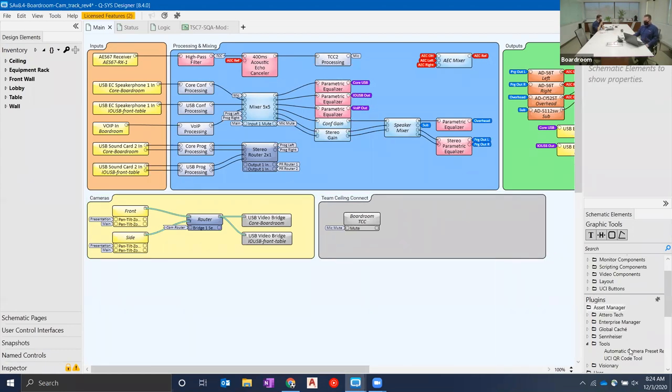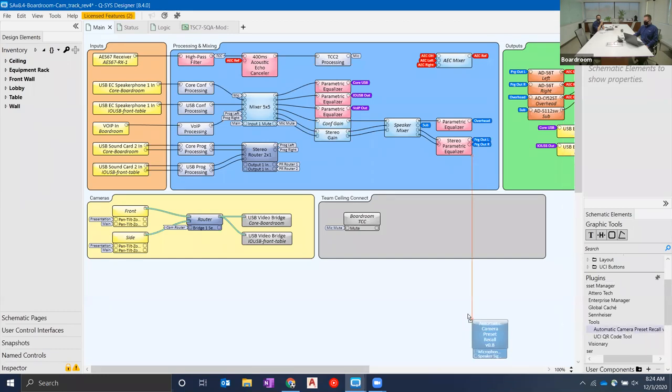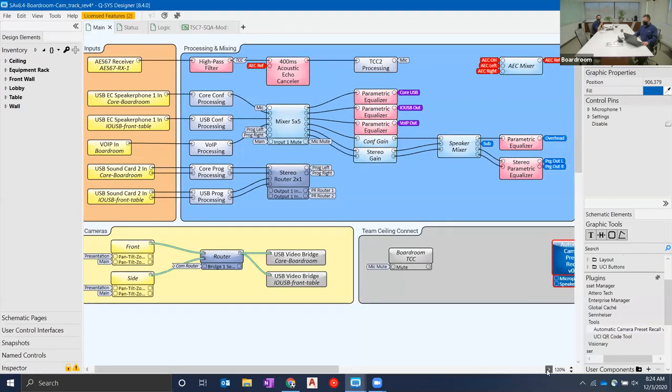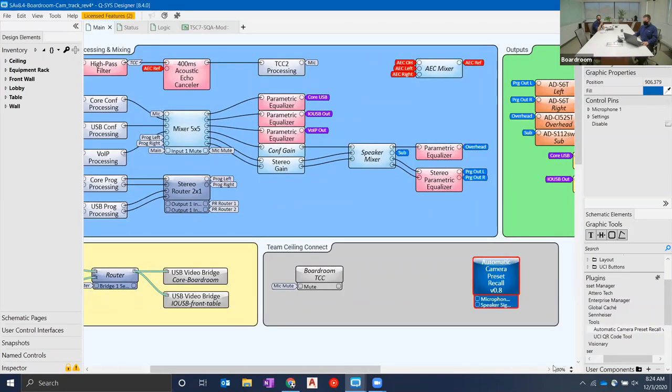So it'll show up once you install it. It'll show up in your tools over here. You can see down in plugins, and we just grab that and drag it right in here to our design. All right, let's zoom in a little bit for everybody here into the section we're actually working in.